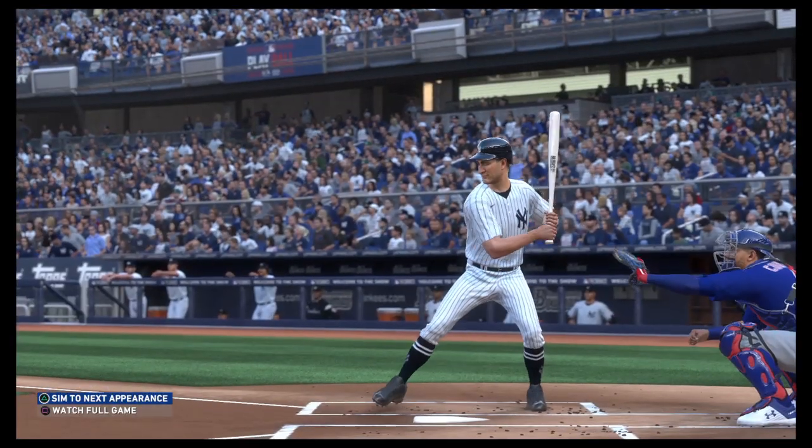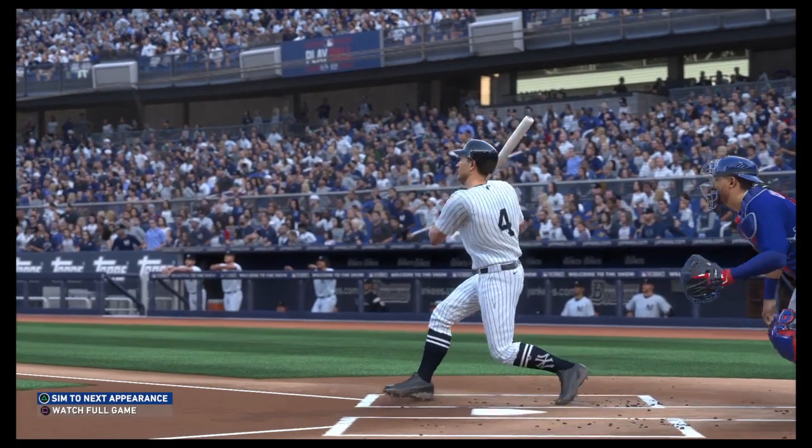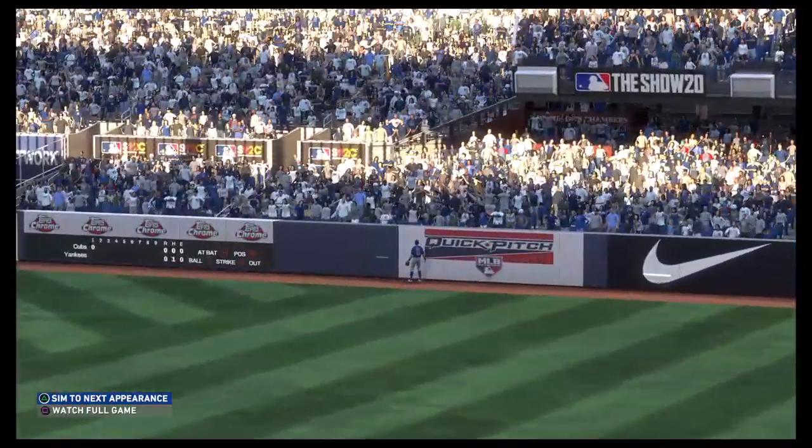Oh, man, it's so rare to see a guy put up 50 dingers in a season, especially in recent years. Well, he just did, and it's been incredible to watch. What a season.